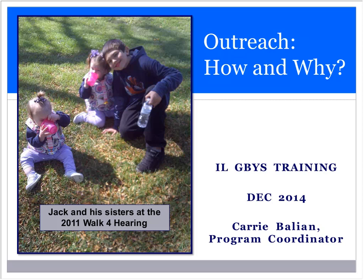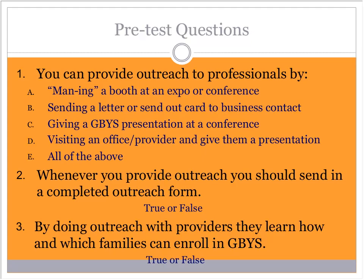All right, so we're going to get on to the pre-test questions. Type them in the box to me, please, only one at a time, and make sure you put the number in front of it. Number one, you can provide outreach to professionals by A, manning a booth at an expo or conference, B, sending a letter or card to business contacts, C, giving a Guide by Your Side presentation at a conference, D, visiting an office or provider and giving them a presentation, or E, all of the above.